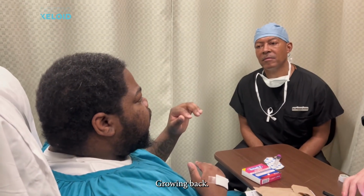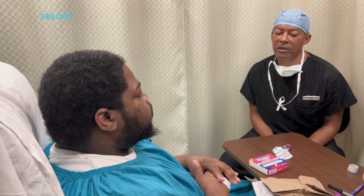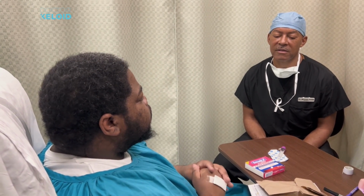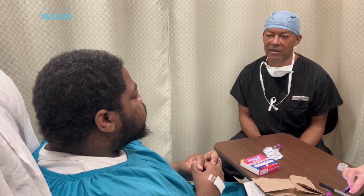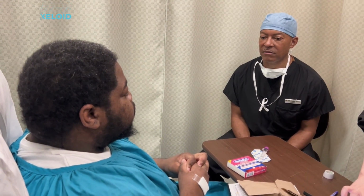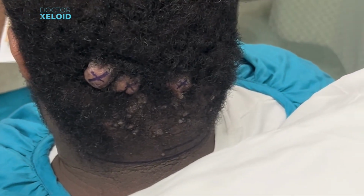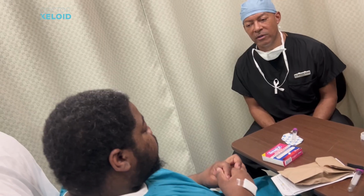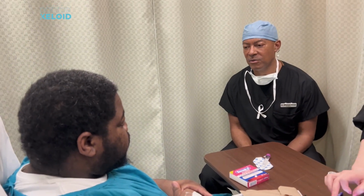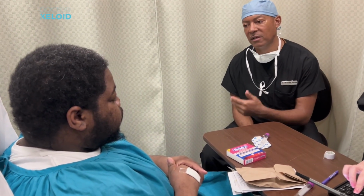Kind of growing back. Yeah, we're going to want you to come back to us to see. But there's things, not only the injections, but we have a laser. We have two types of injections: Keloids, 5FU. So, I don't know where you live, but if you're nearby and you can come back to see us, we can definitely do the injections if needed, or the lasers.